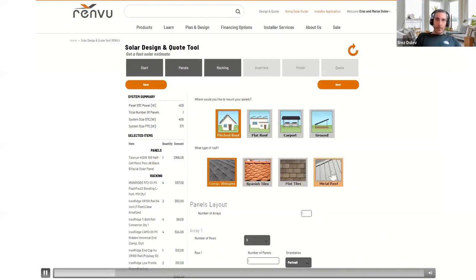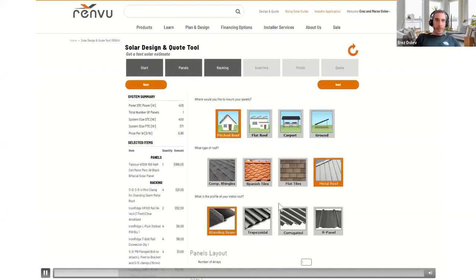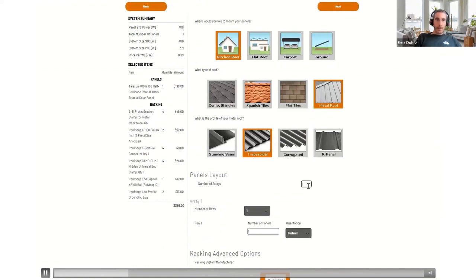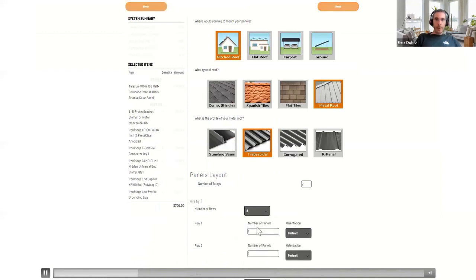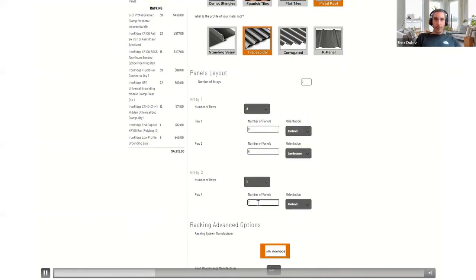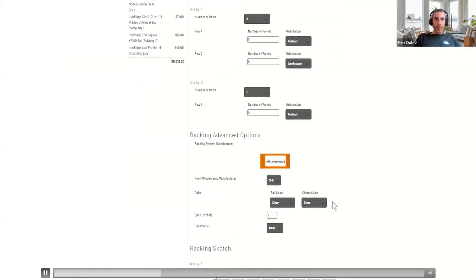I'm selecting metal tilted roof, 2 arrays. Choose the trapezoidal sheet, and then I'll select 2 arrays here. Then first array with 8 modules in portrait, and then choose 5 modules in landscape for the second row. The second array I will put 9 modules in portrait, just to show how it's done.